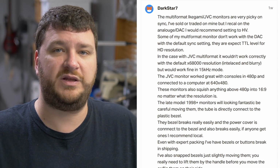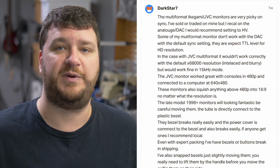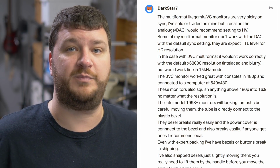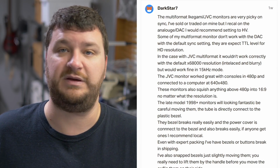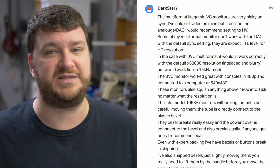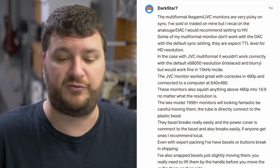So if you're in the market for one of these and you have the ability to pick one up, I strongly recommend not saying, well, I'm going to wait for a BVM or I'm going to wait for an Ikegami 17-inch or something. If it's for a fair price, pick up whatever you can and kind of go from there.